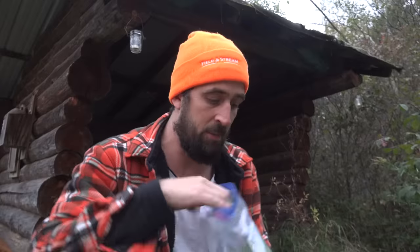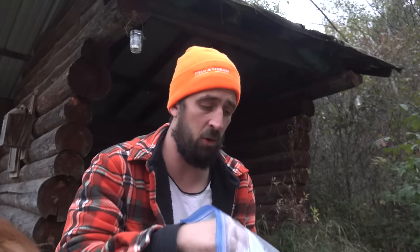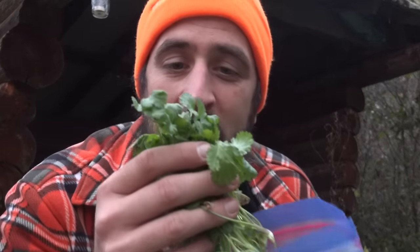All right, so it is time to put together these tacos. And as I said before, we've got some homegrown produce. I've got some lettuce and some cilantro here. Oh my gosh.